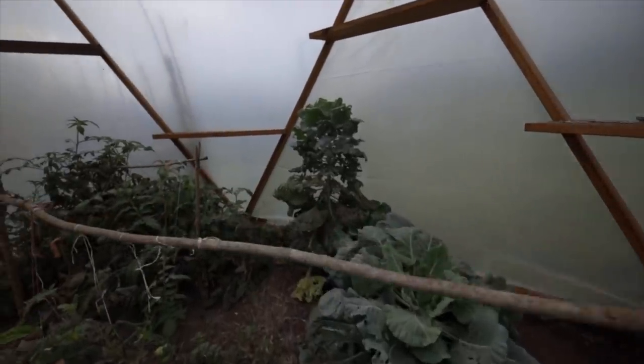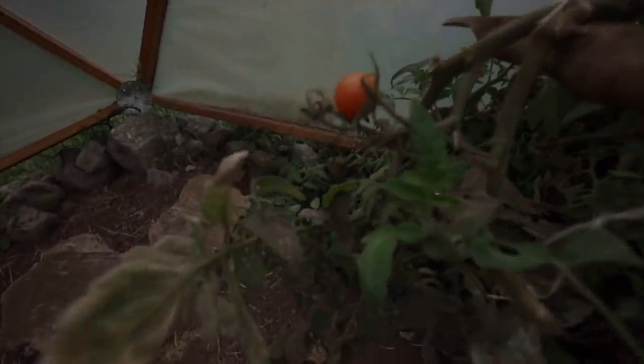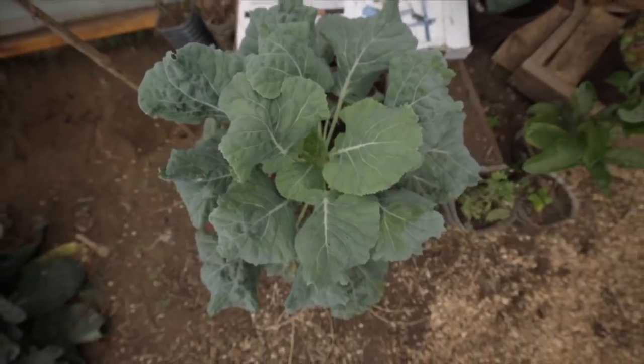So we're used to having to plant in the seasons. Whereas here, we're just fighting with the rain and with the wind. So everything that we've been doing with growing food has been very experimental. So we've been kind of doing everything on a very small scale.